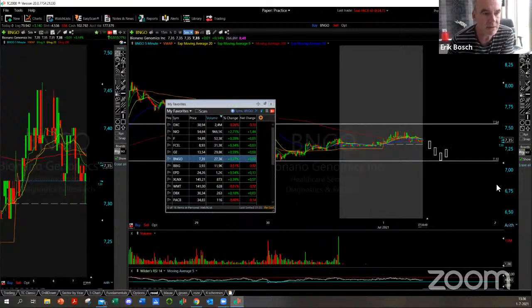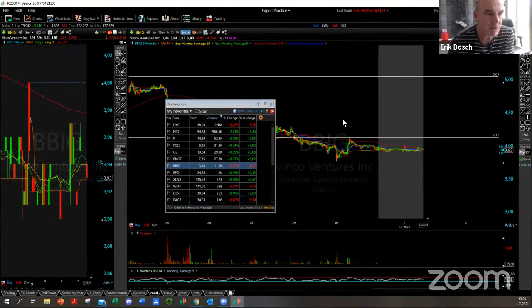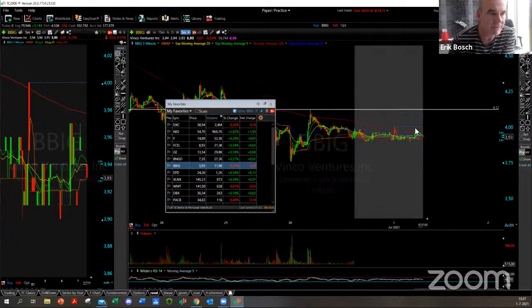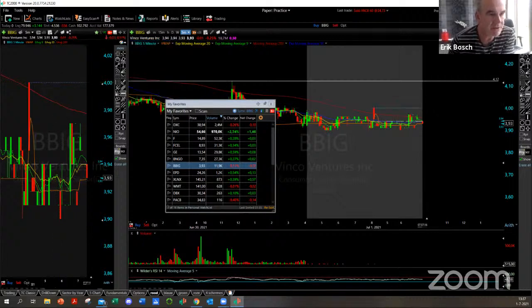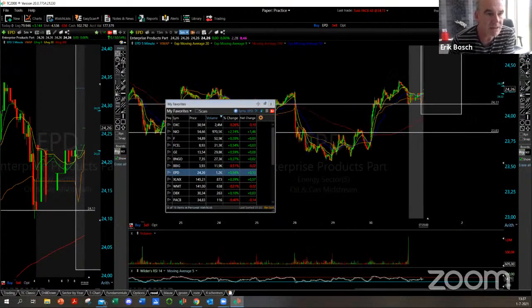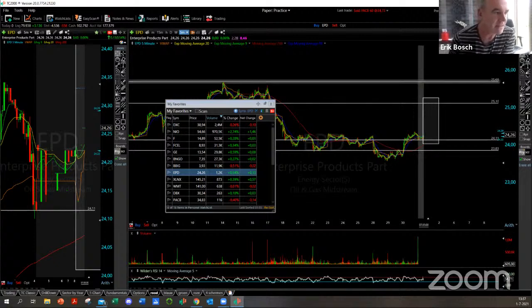BNGO, I want to see a reversal along here like this. So it has to come down to 710 and then back up to 755 or higher. BBIG, small one, looked like it just gave it all up, but staying up here, but only trustworthy, I think, above 4.12. But if you want to dare a little bit, then you might also do this above this 4 level for BBIG. EPD, the levels on EPD are 23.83 and 24.11, and then to the upside 25.10, 25.68.